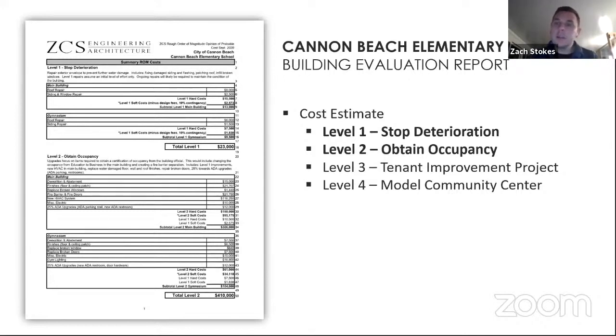One thing that is not included in level 2 that's worth noting is a seismic retrofit. This goes back to Matthew's comments about increasing the relative hazard category for the space, and the fact that we're not doing that by moving it from an educational use to a business use. So at level 2, a seismic retrofit is not required as a scope of work item. That's not to say that there aren't seismic concerns with the building and that they couldn't be included in a lower level if the city wanted to.